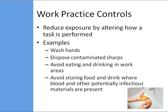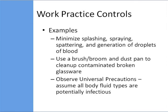Avoid eating, drinking, applying cosmetics or lip balm, and handling contact lenses in work areas where there is a reasonable likelihood of occupational exposure. Avoid storing food and drink in refrigerators, freezers, shelves, cabinets, or countertops where blood and other potentially infectious materials are present. All procedures involving blood or other potentially infectious materials should be performed in such a manner as to minimize splashing, spraying, spattering, and generation of droplets of these substances. Use a brush or broom and dustpan to clean up contaminated broken glassware.